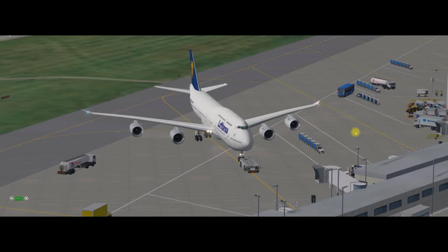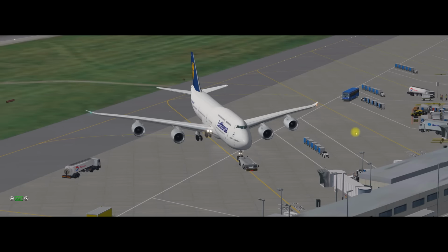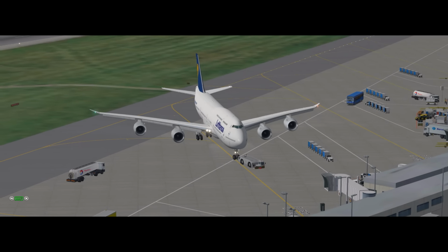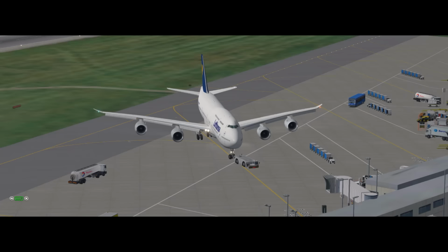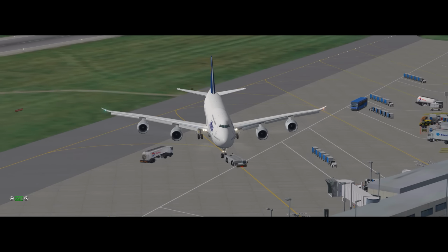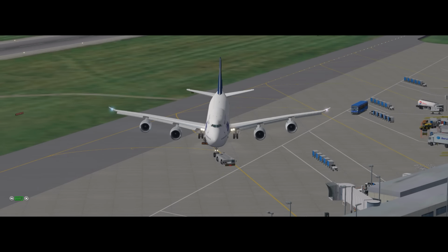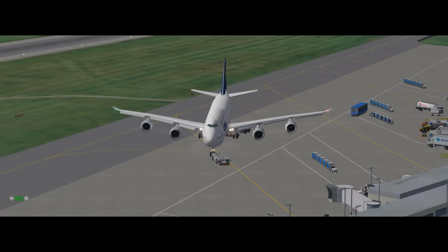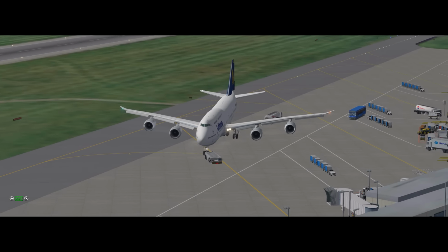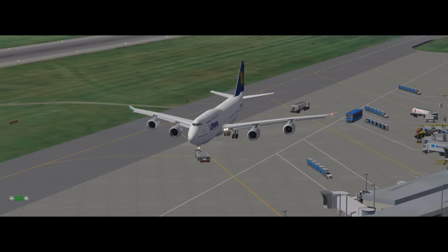It's controlled by using your throttle and your rudder pedals, or if you haven't got rudder pedals but you've got a twist throttle, then you can manipulate the pushback truck using that as well. So a very nice detail there on the aircraft. Oops, unfortunately my fuel truck is going to drive underneath the 747. It's supposed to stop when there's something in the way, but the ground vehicles don't always stop.